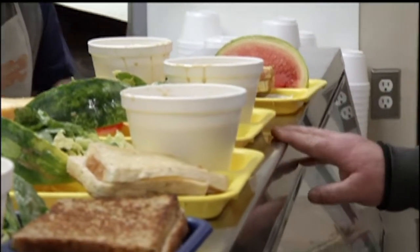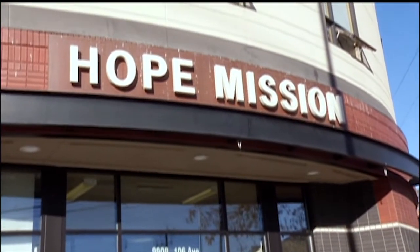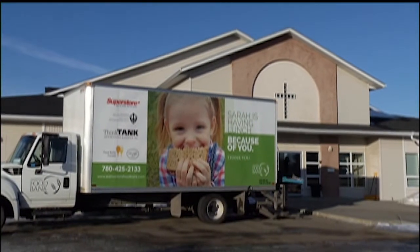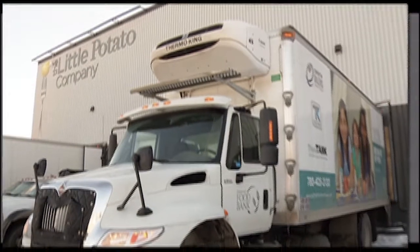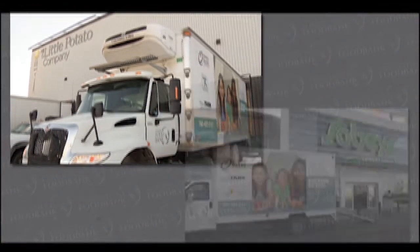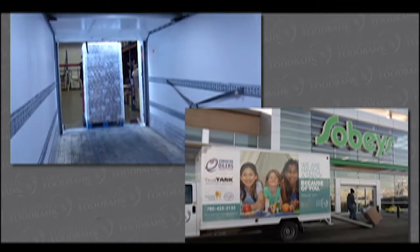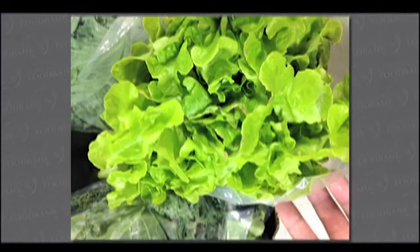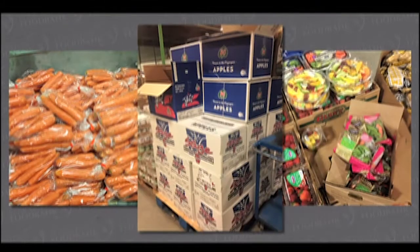People go hungry in our community every day, but places like the Hope Mission are a refuge. Our trucks deliver food to the churches and depots, reaching others in need. The Little Potato Company and Sobeys are among an entire community of corporate partners who stand alongside us providing food donations. Beyond the aisles and shelves of over 200 grocery stores and other food industry suppliers lies distressed, unmarketable, but edible food.